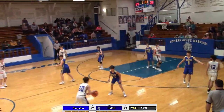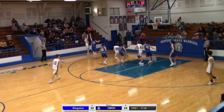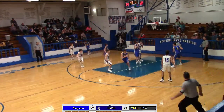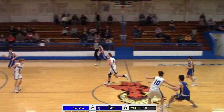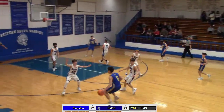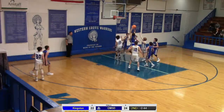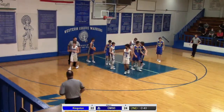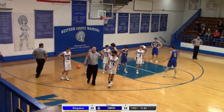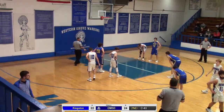Fields gets it over to Dixon. Dixon driving left, gets it to Baker. Baker for three from the left side. Baker's a little long on that. Rebounded by Floyd. Floyd's bringing it down for Kingston. Kicks it over the corner to Woods, and then rebounded by Floyd, and he's fouled going up. That foul is on 21, Keegan Wiseman.